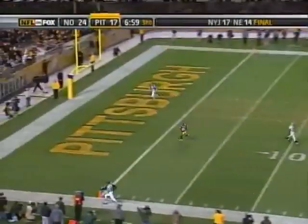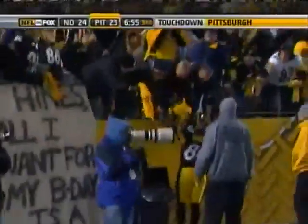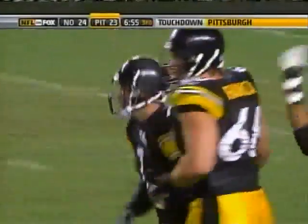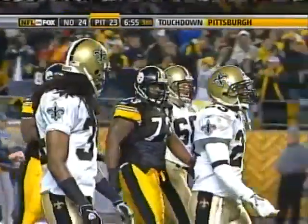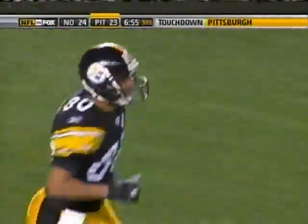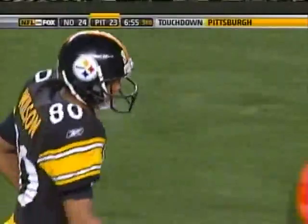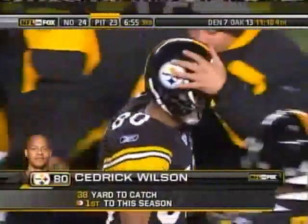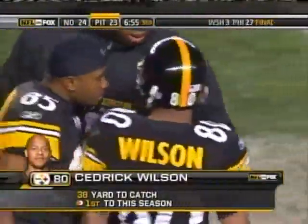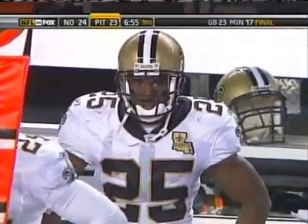Roethlisberger pumps it, flips it. Wilson wide open. Touchdown. Cedric Wilson, signed away from the 49ers prior to last season. That is his first regular season touchdown catch with the Steelers. He had 2 in the postseason last year, and he gets his first here with the extra point coming.